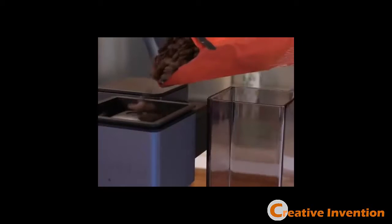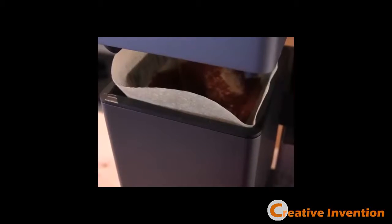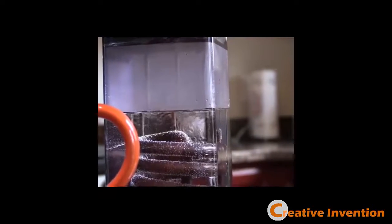Now, great coffee starts with fresh roasted whole beans, and because a perfect balance between grounds and water is so important, the Brewvello has a built-in weigh scale which tells you exactly how much beans to add.